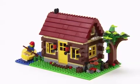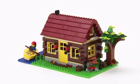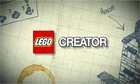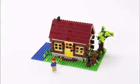Here we have the Creator Log Cabin. You guys can customize it any way you want to. Our designers have chosen the four seasons and have customized it to match each season. Hi, my name is Jamie and I'm a designer for Creator.